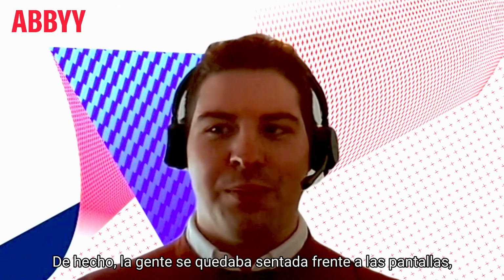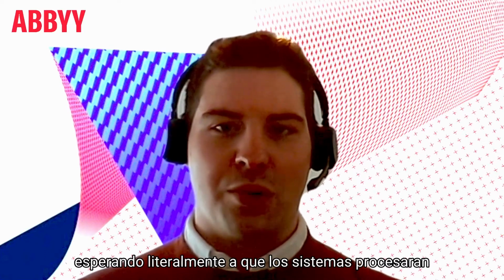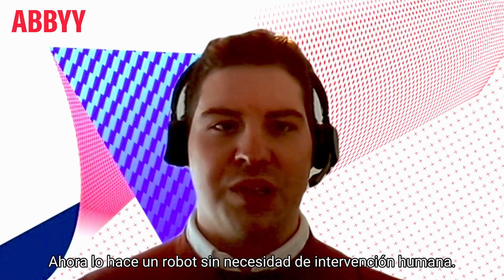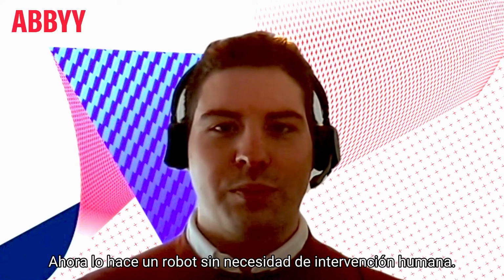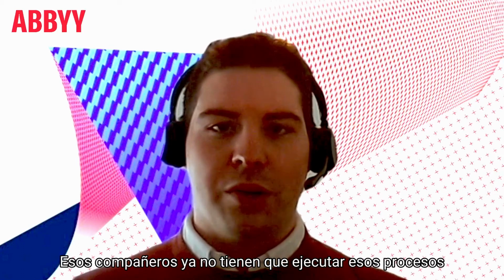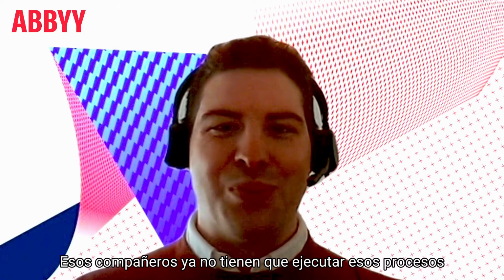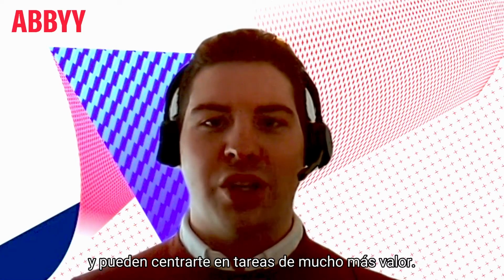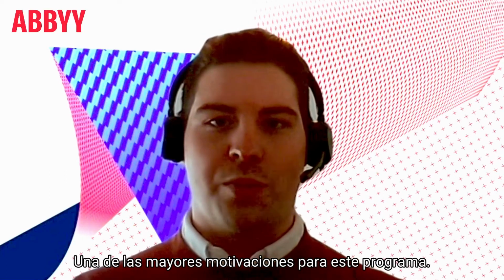So in fact, people were just sitting in front of the screens, literally waiting for the systems to process the search queries which they were doing. So this is now done by a robot without any human intervention needed. So those colleagues are being freed up and don't have the burden to run such processes anymore and are able to then focus on much higher value tasks. One of the major motivations for this program to run.